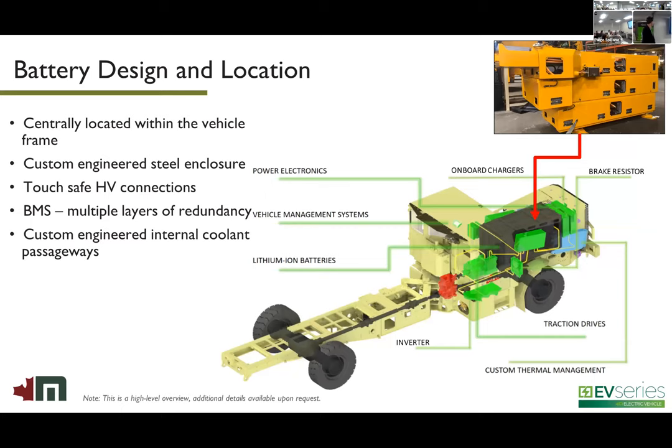Jumping into the meat and potatoes of the presentation, the battery, being the heart of our BEV rigs, was positioned in the center of the chassis, and all subpacks are enclosed in a custom steel structure. All connections within the battery are touch safe and managed by our battery management system, which has multiple layers of redundancy and checking of circuitry.